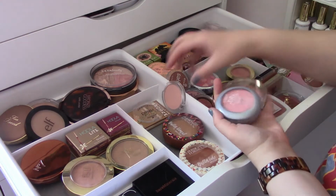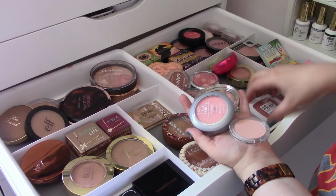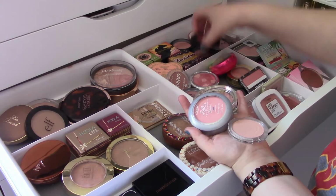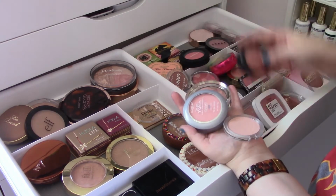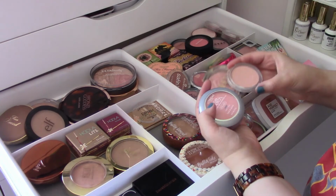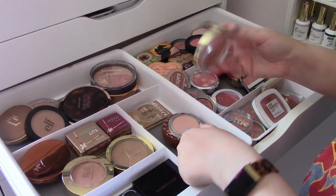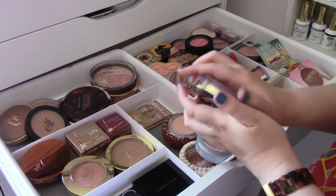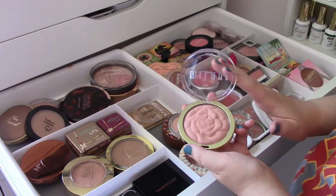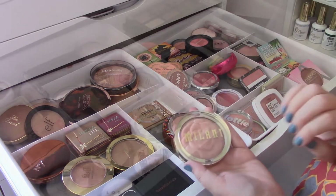Oh, I'm dropping things, and this is my Essence one that broke, but they don't make that shade anymore, and I'm so sad about it because I love it. Let's see, do I have any other light colored? That's kind of dark. Okay, so out of these three, I think I'll use the Milani. I haven't used that one in a really long time. This one's in Romantic Rose, and I love this blush. Any blush like this that you can barely see, I absolutely love on my pale skin. So I'm going to pull that one out.